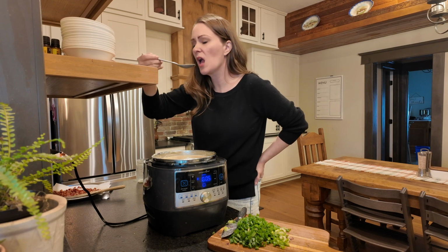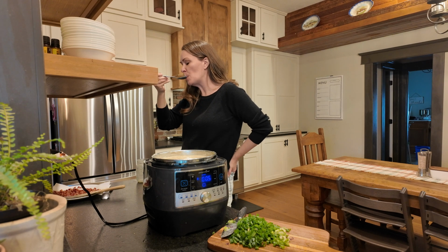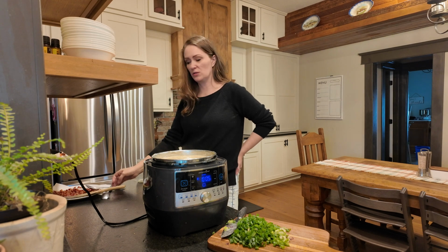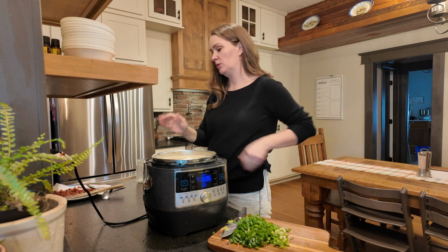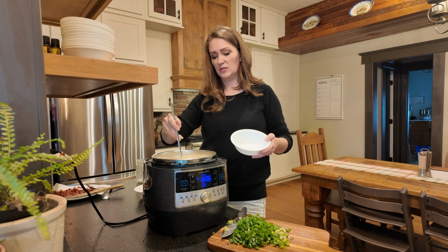And I have to tell you, the flavor of this soup is so good. Maybe it's the potatoes or maybe it's the bacon grease. I personally think it's a combination of both. This is a flavor combination that you will not go wrong with.